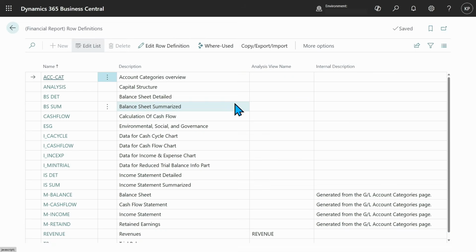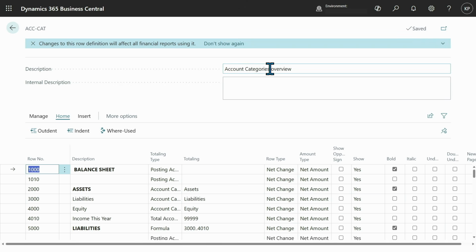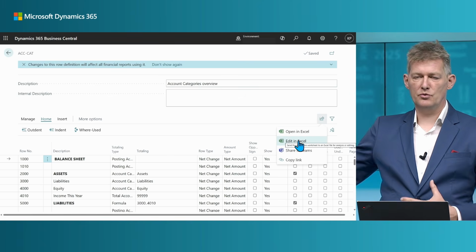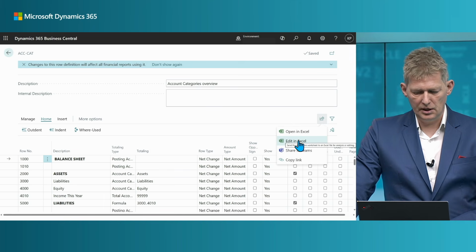What else did we do? So for row definitions here, in the past, if I wanted to change the description, I had to edit it here. So a new thing, if I edit my row definition, I can, just like columns, change the description here. Another thing that we did was we made it possible to edit the row definitions in Excel, because row definitions are very much tied to a way to work with rows in Excel. So that's just a small productivity improvement.